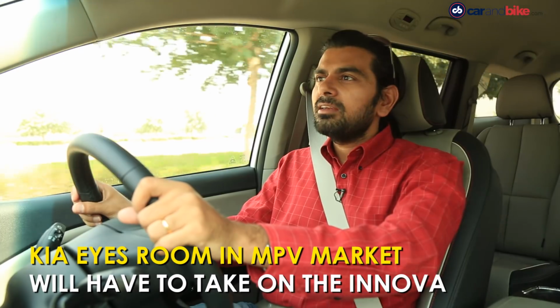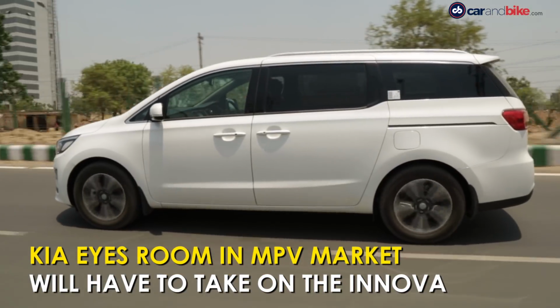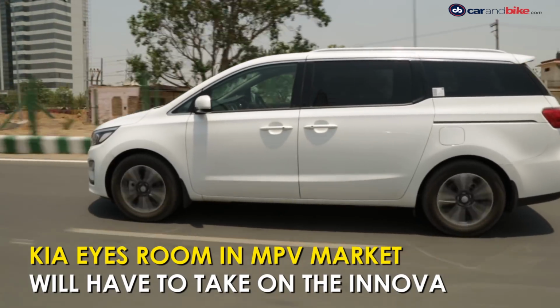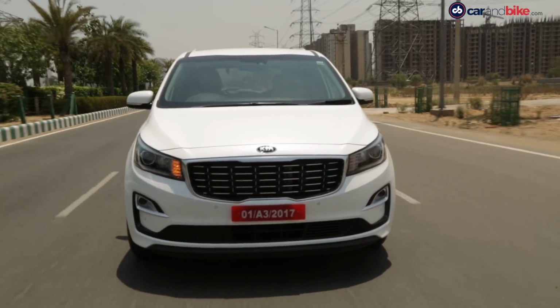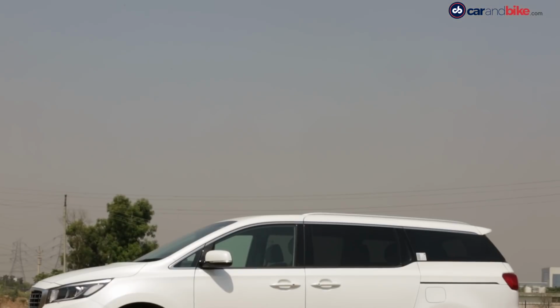Now if it were to come to India, of course the Carnival would go dead against the Toyota Innova Crysta, and to match that car you need to not just bring in a certain kind of quality levels that people know Toyota for, but also bring in a certain amount of value consciousness, because the Crysta has now become quite steep, quite pricey, but it still is a bestseller, and that's what Kia would need to watch out for.